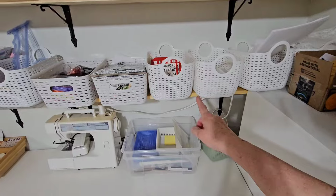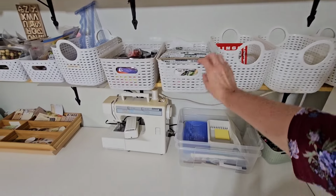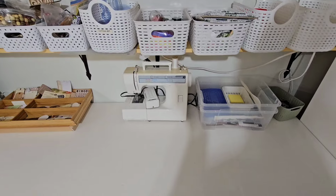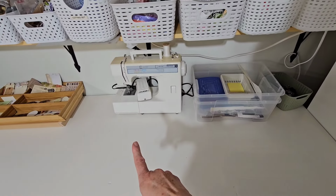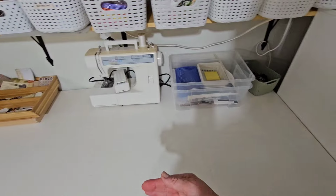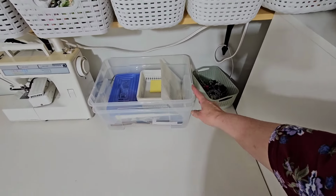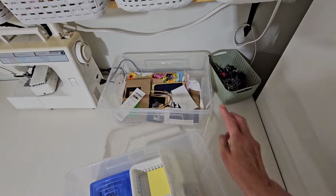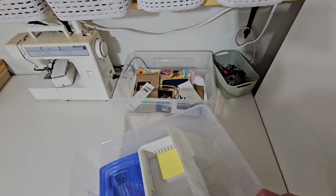The bottom shelf here just holds all kinds of different random things, my fabrics and all the things that I often need. And then I've got my sewing machine on this table that I just pull forward whenever I need it. And then in these containers is where I put all the everyday things that I collect that I put in my personal journal.